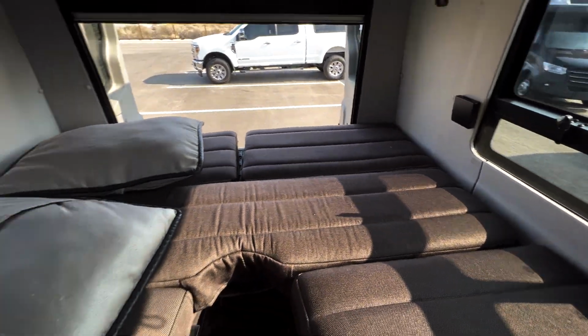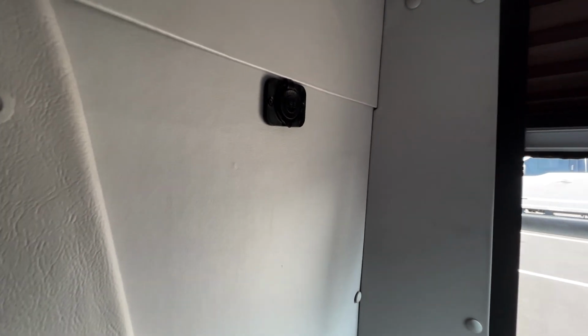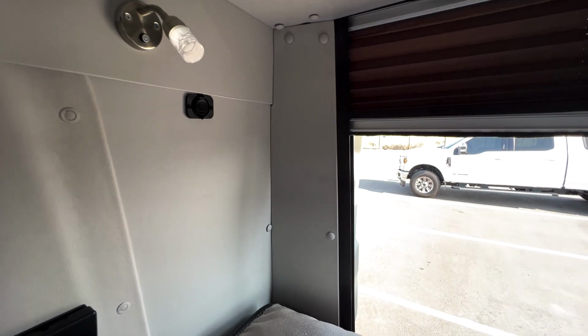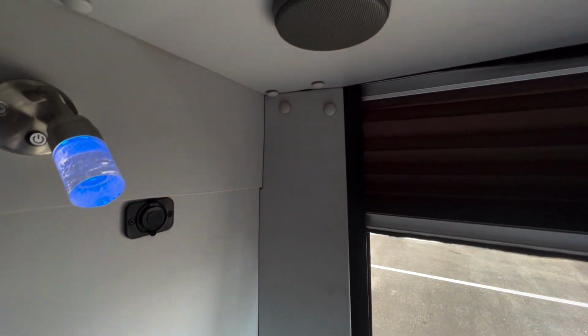This unit does have USB ports everywhere, as well as on both sides of the bed. So if you need to charge your phone while you're relaxing, plug your phone in. It is 12 volts, so it'll work off the battery. They give you lights on both sides, as well as speakers on both sides, which is nice.